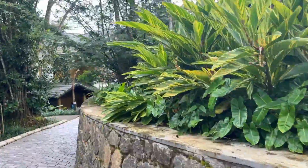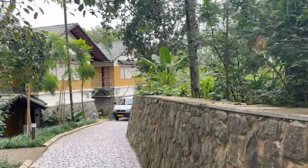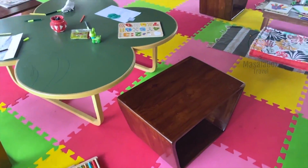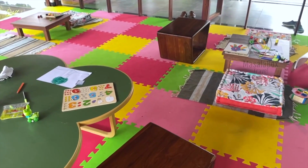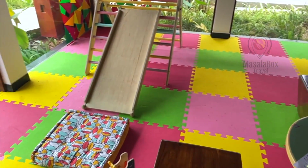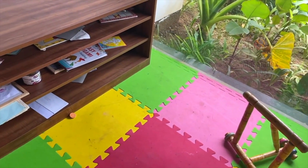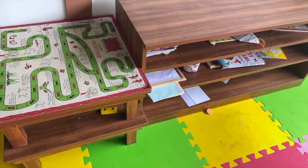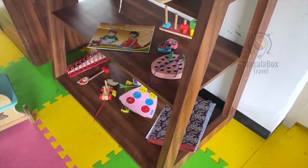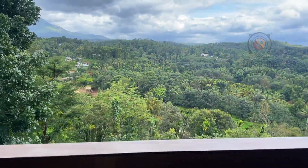Overall, it's a great place for a day or two relaxing stay where you can spend the day at the resort, and one day you can go around sightseeing. Even for toddlers, they had kept a good section specifically for toddlers with nice intriguing puzzles and small painting stuff, books, and so forth. So, as I said, it's a great place if you are having family with kids. You can engage in a lot of activity.